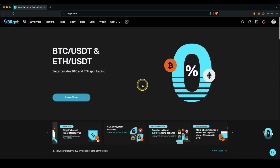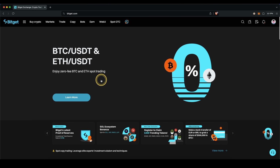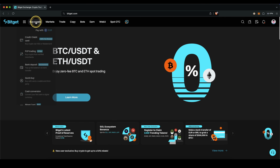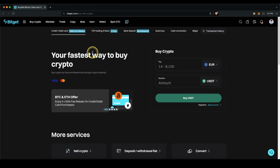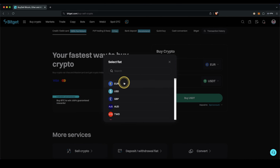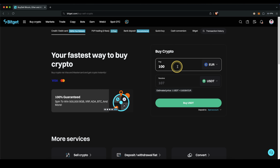Once you have created an account and you log in for the first time, the page will look like this. And the first thing I want to show you is how you can easily buy crypto by simply using your credit or debit card. Simply go up here to buy crypto, click on credit or debit card. You will get to this page right here. You can choose your fiat currency, euro, pound, US dollar, whichever one you want. Type in the amount. Let's say I want to pay, for example, 100 euro.